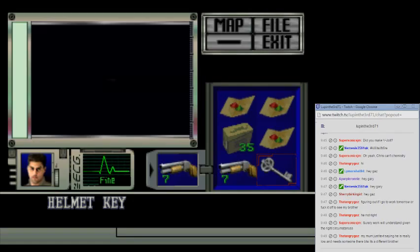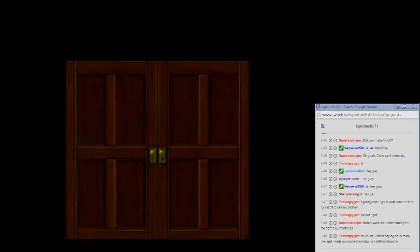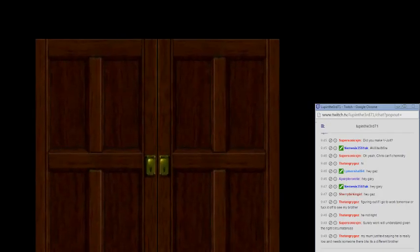I didn't need any of the health items for once. But that's alright. The hunters are now in the mansion! Let's all have fun with the hunters!